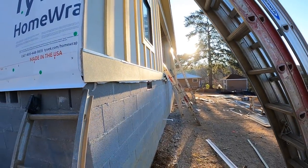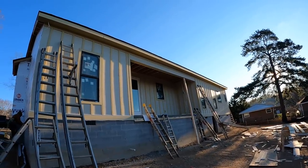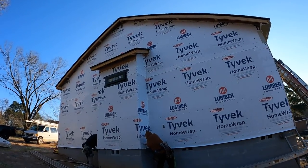So the back of the house is getting stucco, and if you forgot what it turned out to be, this is what it's going to look like. So this is part two, getting the side of the house and the front of the house completed, really tying it in. The guys are doing an awesome job.